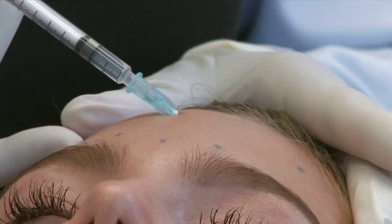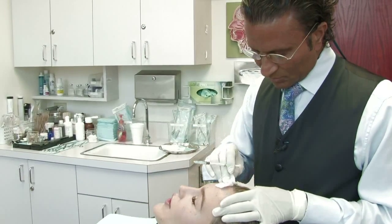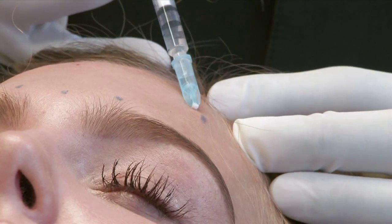Doing very well. How long does it take for the full effect of the Botox? Takes about a week. You know, you can begin to see the benefits starting in 5 days, and it lasts about 3 to 4 to 5 months.